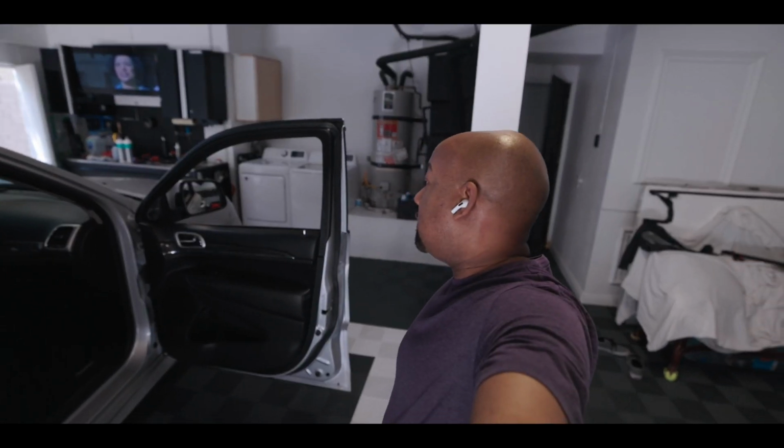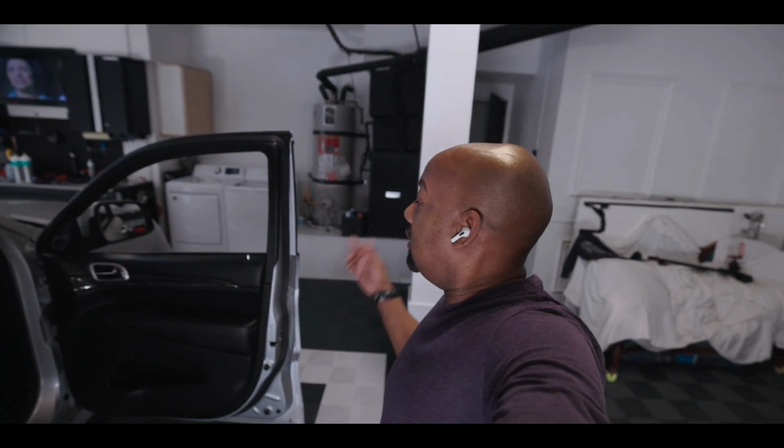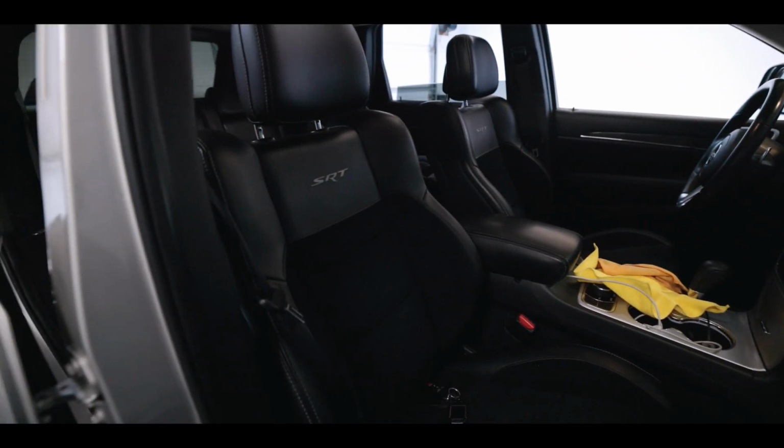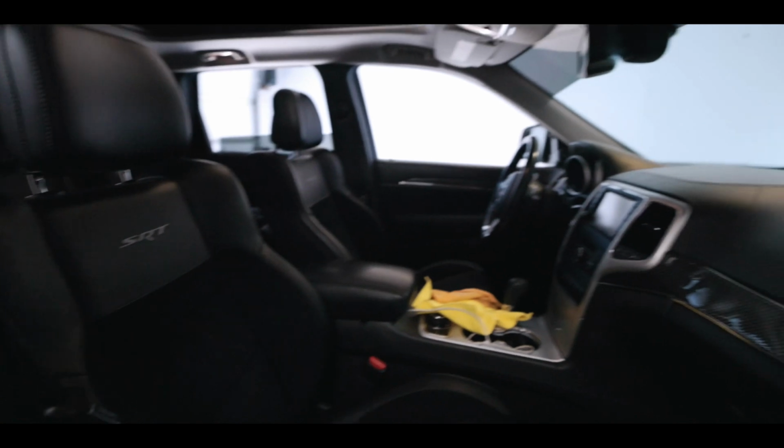Alright, so we are done with this car. I think I'm gonna wash the outside of it, but I got the interior done. Now we're just gonna move on to the outside, and I'm just gonna park it out in the front of the house. And you know what? It's probably gonna get dirty all over again because of that tree blowing all that pollen everywhere. But I mean, what else can you do?